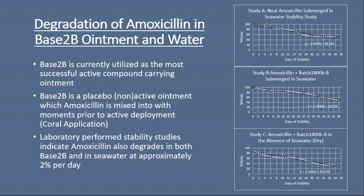Before continuing, it's important to note that any amoxicillin not uptaken by the corals is quickly dissolved into the water and becomes dispersed beyond quantifiable levels. For further safety, we did, however, conduct several amoxicillin degradation studies to determine how long it could remain viable in the absence of sink conditions in the worst case scenario. Our studies indicate that amoxicillin degrades at approximately 2% per day, both in seawater and in the ointment.